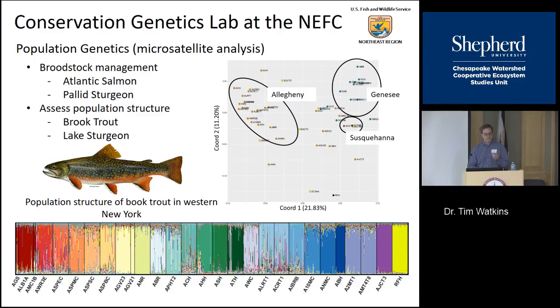We also use that same sort of techniques within population genetics to do wild assessments of population structure. So knowing the population structure and whether one population of fish has gene flow between it and another population really informs how we approach the conservation of that species and the management of that species.